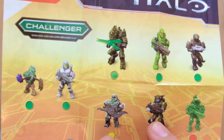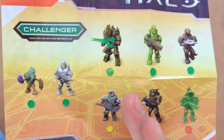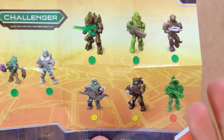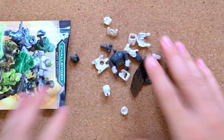Oh, the Brute and the ODST, awesome. The Marine is awesome. Even that Zealot is badass. There aren't really any bad figures. I'd rather not have another grunt, but it is at least a new articulation grunt this time. 3, 2, 1, 0. Okay, all right. The white Spartan.